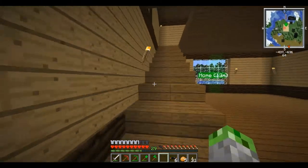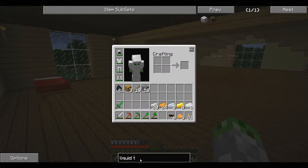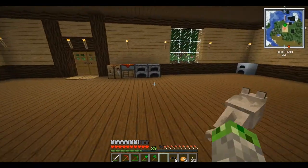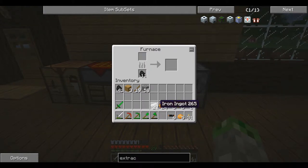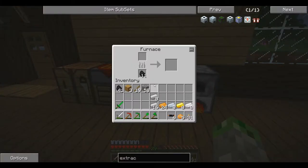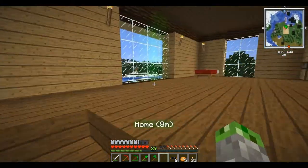I don't think there's anything else I can really make yet. Oh wait, I could probably make... Oh, I could make this. Tree taps, machine blocks. Okay, so let's cook up some refined iron. Oh, there's some regular iron in there. And there should be some regular iron here. So let's just split it 50-50. Okay. That should give us enough refined iron.